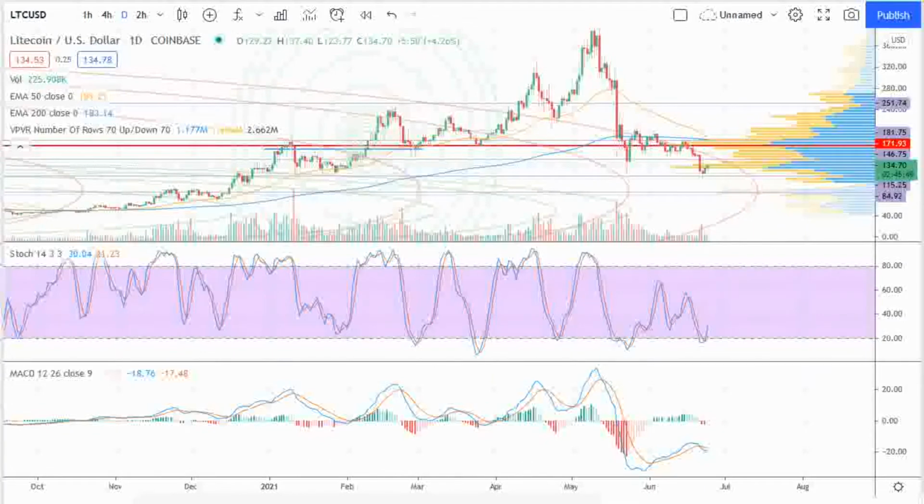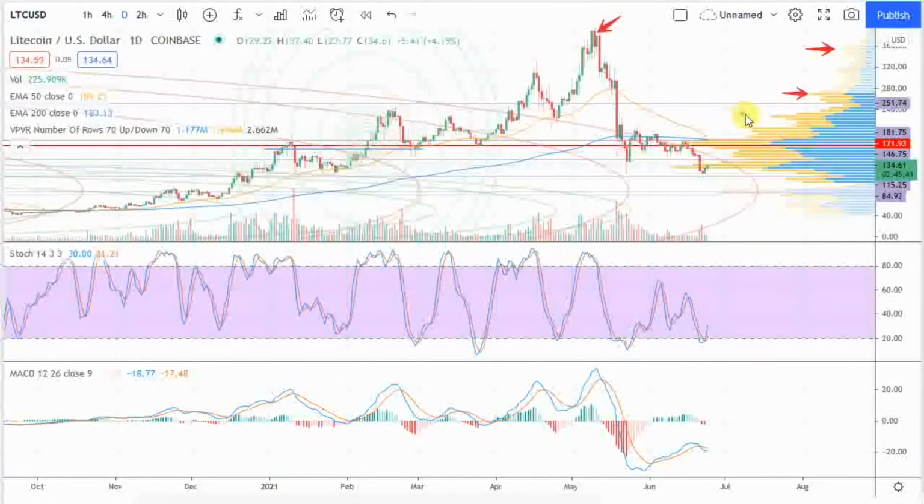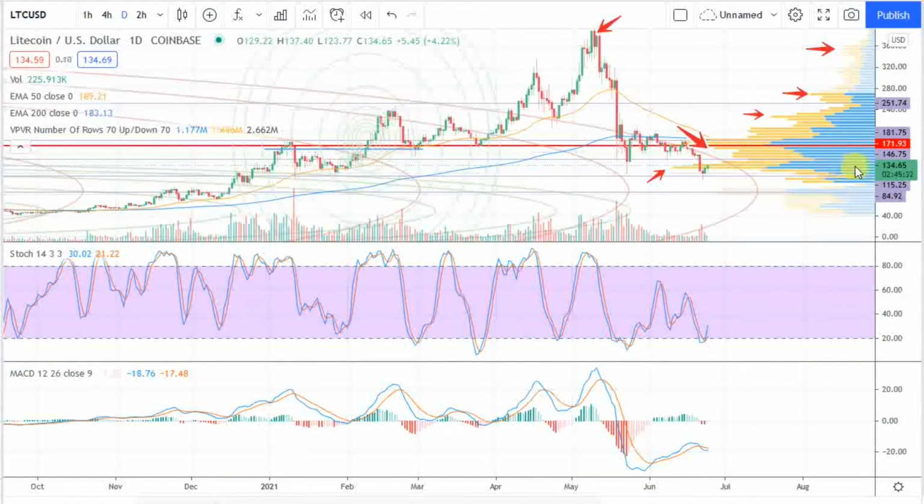There was not a lot up here at the peak. Here's our peak price, and there's the node around the peak price. We had a big node here, very popular price. There's another big one here, and then of course at the point of control, and then here's the big one down below. That is where the price currently is sitting at about 134. So we're at the point of control.